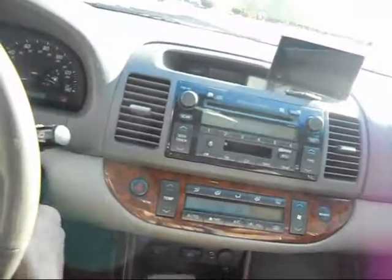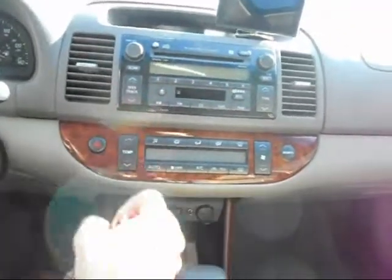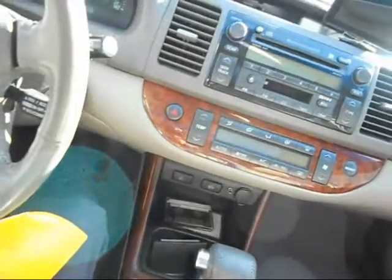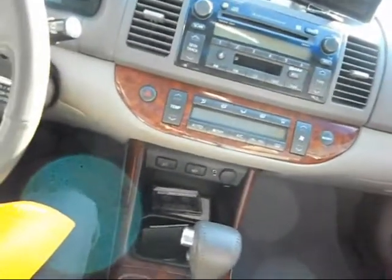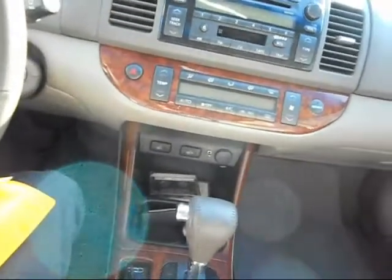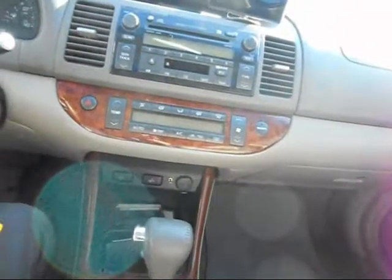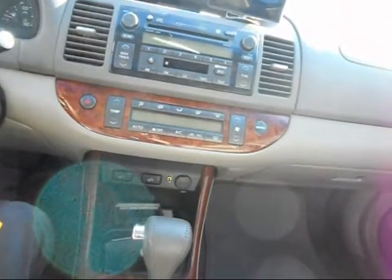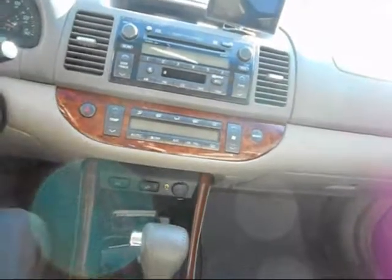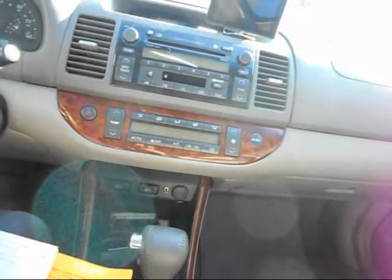This has, right here, automatic temperature control. I actually like that feature because one of the things it does is it won't start blowing air until the engine has some hot air to blow. So it waits until it warms up a little bit, and then it's automatic to whatever temperature you set it at. It's pretty accurate too.